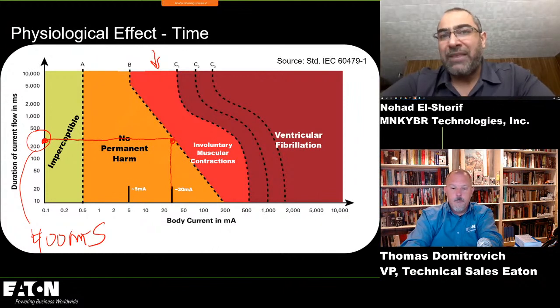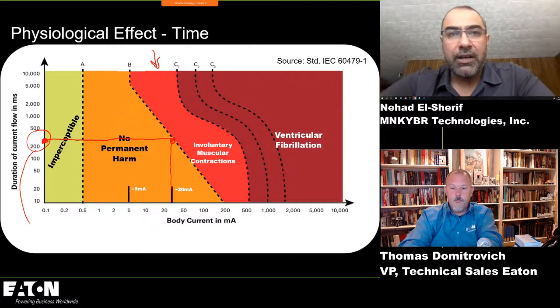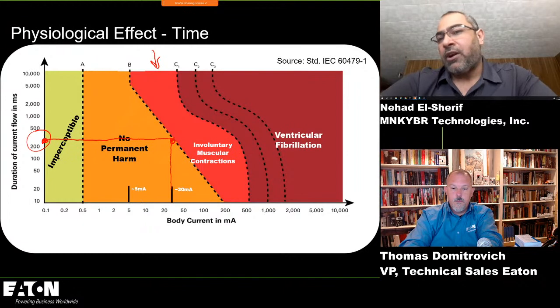And if you go to 100 milliamp, you notice that the vertical line, you meet the border between the two zones at less time. Looks like maybe 20 milliseconds or something, plus or minus. I guess Tom is just trying to add the vertical lines. So the point is, if you allow the current to flow more than this amount of time, then you would be transitioning from the no harm zone to the involuntary muscular contraction zone.